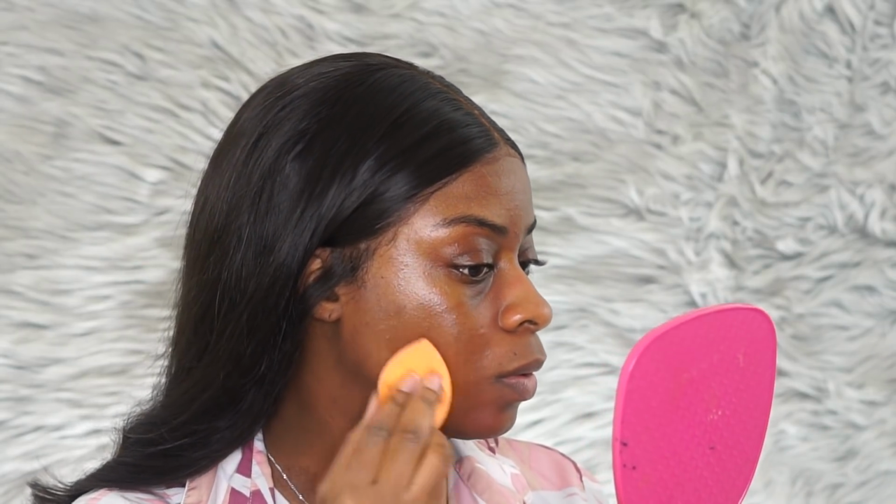So one is matte and one is dewy. My Mocha shade is the dewy one. I want to try and see if this matches me. So that doesn't look like a bad shade. I am going to apply this all over now. So again, this is the Maybelline Fit Me Matte and Poreless, in the shade 368 or Deep Golden. And I'm going to apply a generous amount just because I want that coverage.